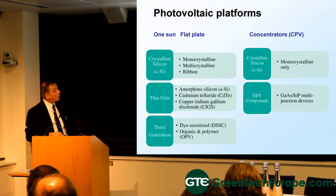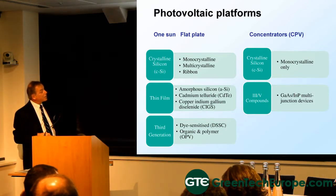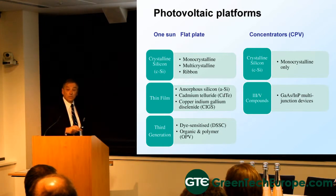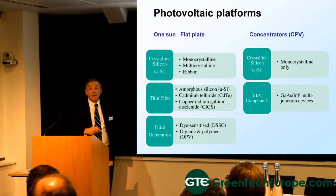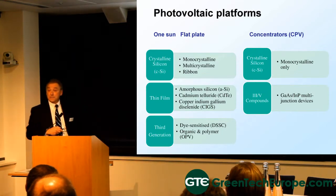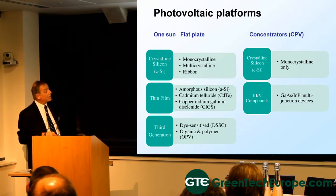And then for flat panel modules, we have 3 generations. First generation is crystalline silicon, which still dominates the world market. It's still 90% of world production. In the UK, it's virtually 100% of what is being installed. Then we have thin film photovoltaics. There are 3 alternatives here: amorphous silicon, cadmium telluride, and CIGS, which is copper, indium, gallium diselenide.